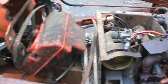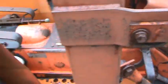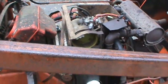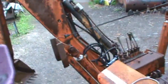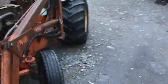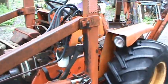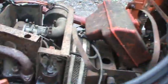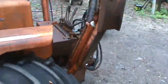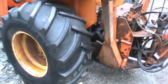I mean, this whole thing, it's gonna have to get substantially tore down. Maybe a few hoses are still good, but man, I'm pretty much figuring on every single hose. It's supposed to be up like that, I believe. Neat machine though.